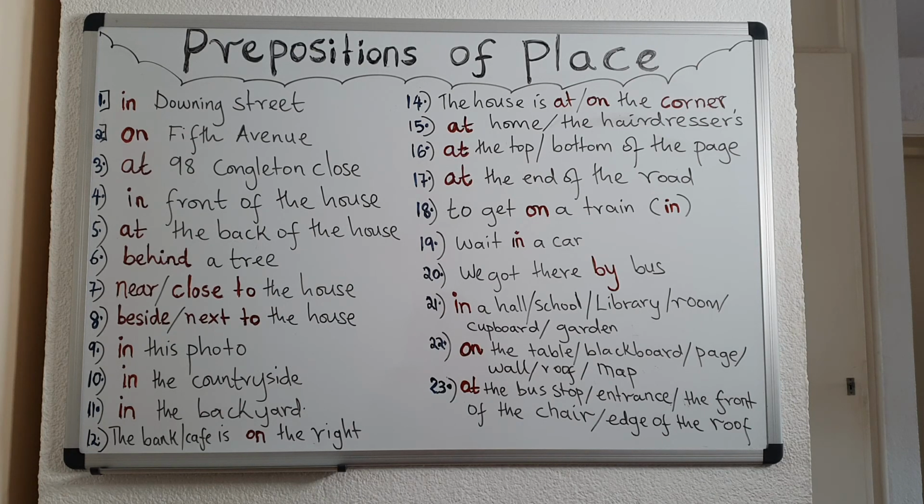The keys are on the table. The keys are on the table. The teacher has written on the blackboard. On page 15, we can find all the details we are looking for. On the wall, you can see that the house has been painted in black. On the map of America, there are lots of white and red colors.